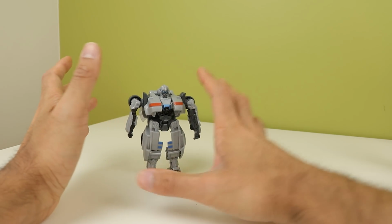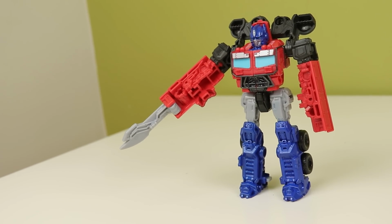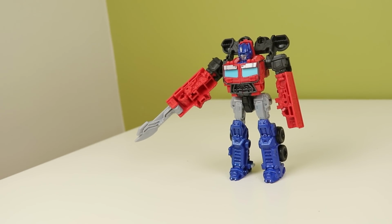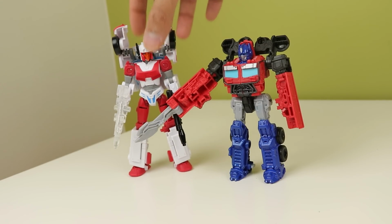So that is why I like this a lot more. Prime's robot mode is meh. There's a blade, but it has no real articulation that's usable, so the whole thing doesn't really feel worth the price to me. It's detailed and painted pretty okay for what it is. I love looking at it, but messing with it's not exactly the most fun thing in the world.